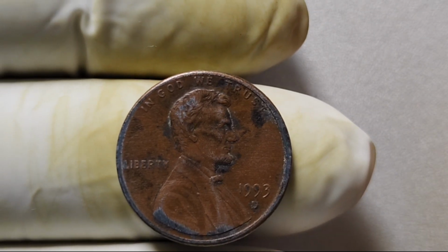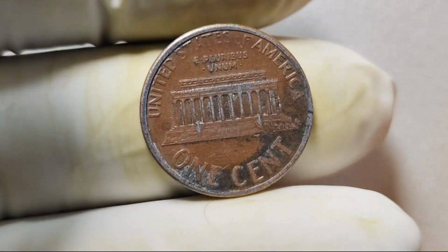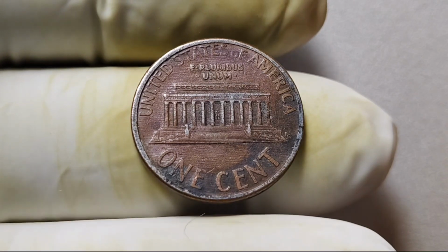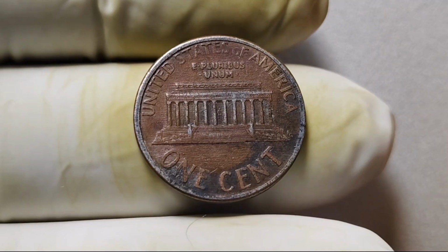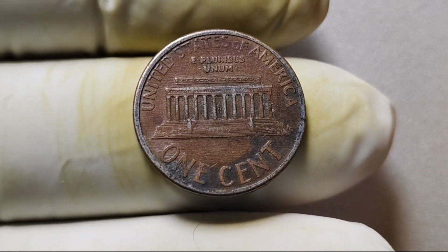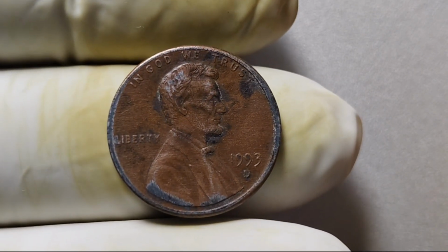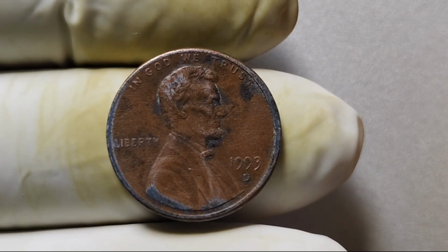The image of Lincoln seemed a little, well, off. I didn't think much of it at the time and tossed it in my collection. Fast forward a few months, and I started learning more about these rare minting errors. Guess what? That penny? It wasn't just a regular penny, it was a potential gold mine. Unfortunately, I didn't get it professionally graded, so I can't tell you exactly how much it was worth, but lesson learned, always pay attention to the details.